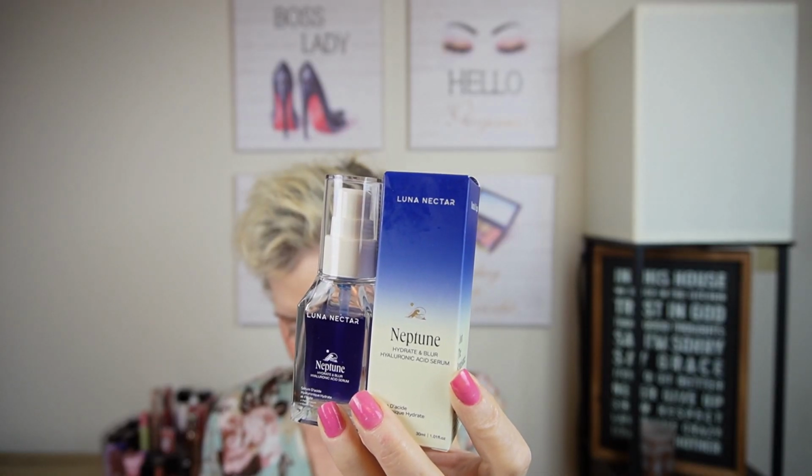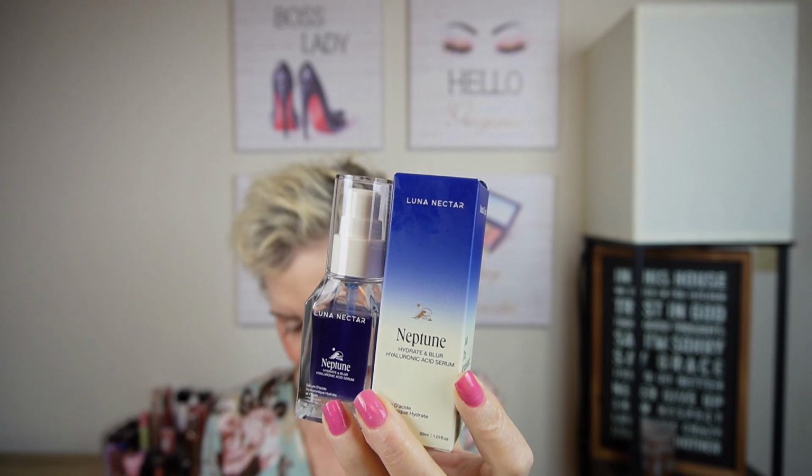Luna Nectar Neptune Hyaluronic Acid Hydrate and Blur Serum, $39. This is so bougie. I love this. It's a liquid, more of a serum kind of liquid, and it's sort of blue in color, but I just really love it. I haven't used it on my face yet. I've put it on my hand a couple of times, and I really like how soft it makes the skin of my hand. It glides right on and sinks right into my skin, so I'm excited about being able to use this. And this is also $39.